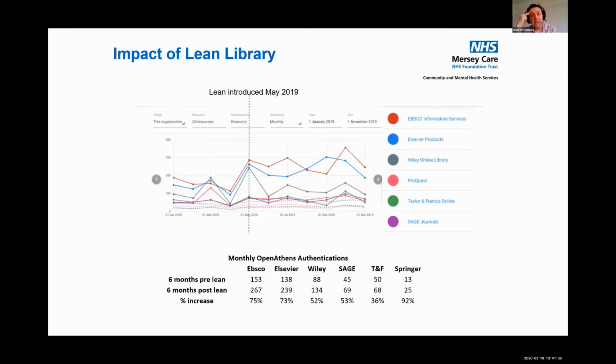Next slide, please, Johan. This is a quick snapshot of the impact that Lean had on my little service. We introduced it in May 2019, and graphically you can see the big jump in usage straight from the off. Beneath that, I've got a table showing the average monthly usage 6 months before we implemented Lean and 6 months after. I've just chosen 6 well-known publishers. But across the board, through every provider that we buy from, we've seen a significant increase, and that increase is sustained. I included Sage just to show that Lean is a Sage company, but it's platform agnostic and publisher agnostic, so there's no preference given to Sage or anything else.